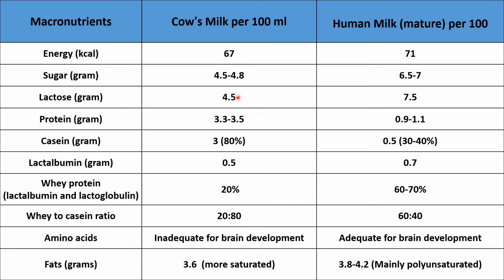Lactose concentration is 4.5 gram, while in human milk it is 7.5 gram per 100 ml. Protein concentration is higher in the cow's milk, 3.3 to 3.5 gram per 100 ml, while in human milk 0.9 to 1.1 gram per 100 ml. And casein is 3 gram per 100 ml, 80% of the protein, and this contains only 30 to 40%, 0.5 gram. And lactalbumin is 0.5 gram, while here 0.7 gram. So whey protein, lactalbumin and lactoglobulin are 20% in the cow's milk, while 60 to 70% in human milk.